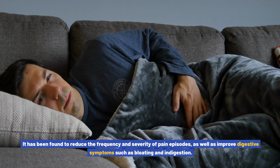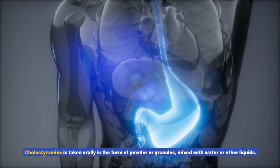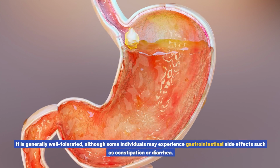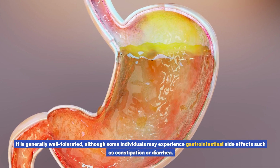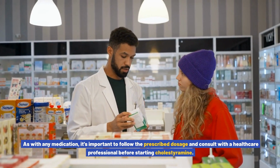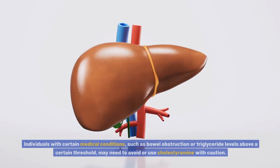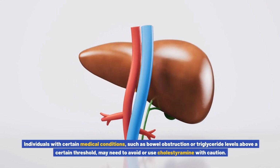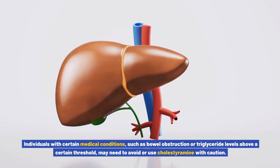Cholestyramine is taken orally in the form of powder or granules, mixed with water or other liquids. It is generally well tolerated, although some individuals may experience gastrointestinal side effects such as constipation or diarrhea. As with any medication, it's important to follow the prescribed dosage and consult with a healthcare professional before starting cholestyramine. Individuals with certain medical conditions, such as bowel obstruction or triglyceride levels above a certain threshold, may need to avoid or use cholestyramine with caution.